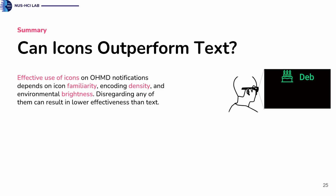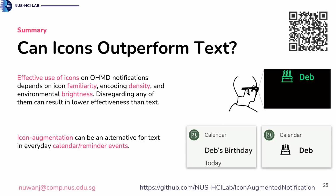In conclusion, our study identified several factors that influence the effective use of icons in OHMD notifications. Based on our findings, we recommend using icon augmentation for everyday reminder or calendar notifications, as users can easily find matching icons to represent such recurring events.